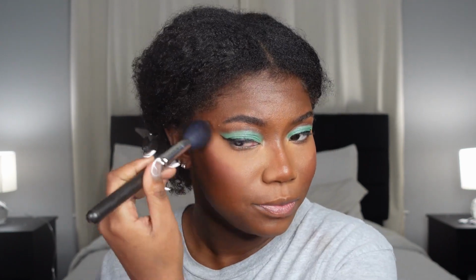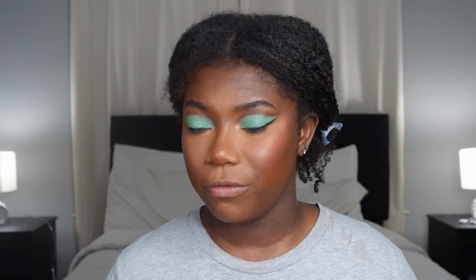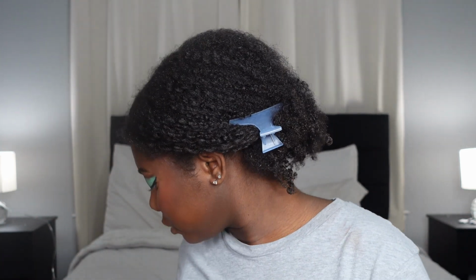Yeah. Next, I'm gonna go finish off the eyes and everything. So I've finished off the eyes and everything. I figured this eyeshadow might have had a little bit of fallout, so I did not do my lashes, but I'm gonna go in and do some individuals real quick and easy. I cannot do them on camera.